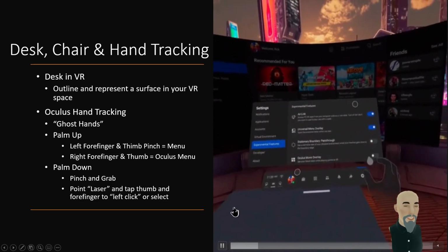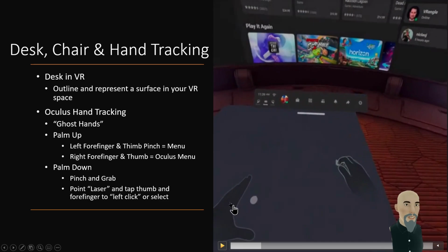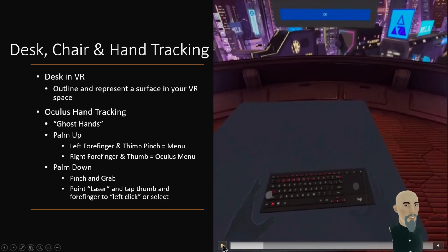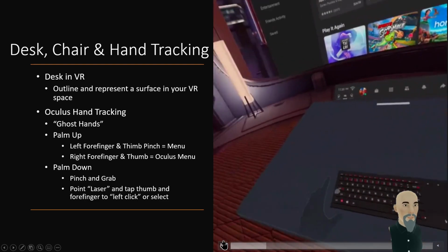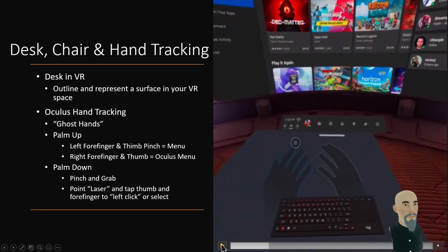You can see the ghost hands very clearly outlined over top of the gray flat desk surface. Now, what I'm doing here is I have grabbed my K830 and I'm going up to toggle the on switch. As soon as I turn it on, because I've already connected the K830 via Bluetooth to my Quest, it immediately pops into view. I get a message from Oculus saying I'm going to use hand tracking now because I've turned my keyboard on, and we're good to go. So now it's all about using the hands. I've got my desk, I've got my K830, and I've got my ghost hands up in front of me.